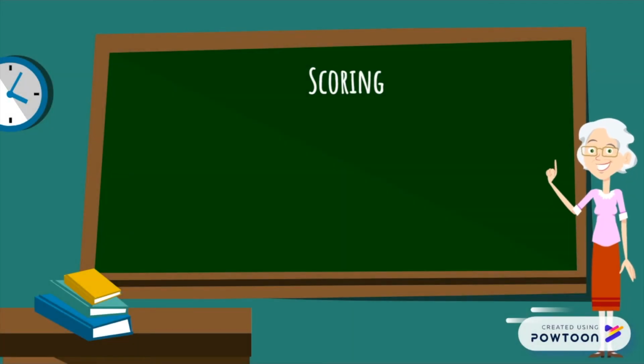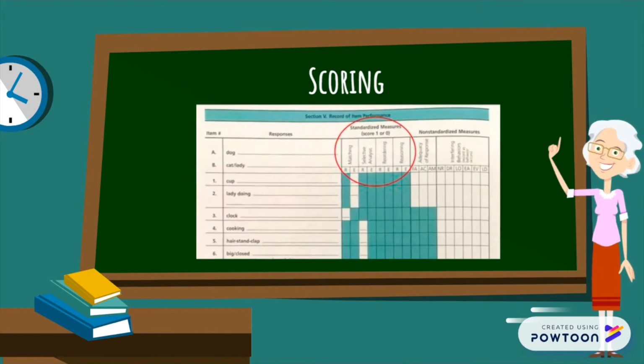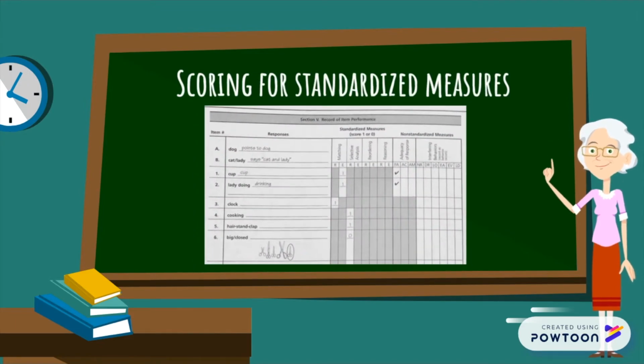Scoring. There are 2 record booklets, an orange one used for children aged 3 years and a green one used for children aged 4 to 5 years. There are 74 items in the PLAI-2 where each item assesses one of 6 different subtests. This forms the standardised portion of the test. Scoring for standardised measures. The child's answers to each question in the subtests are either marked correct using a 1 or incorrect using a 0 in the booklet.